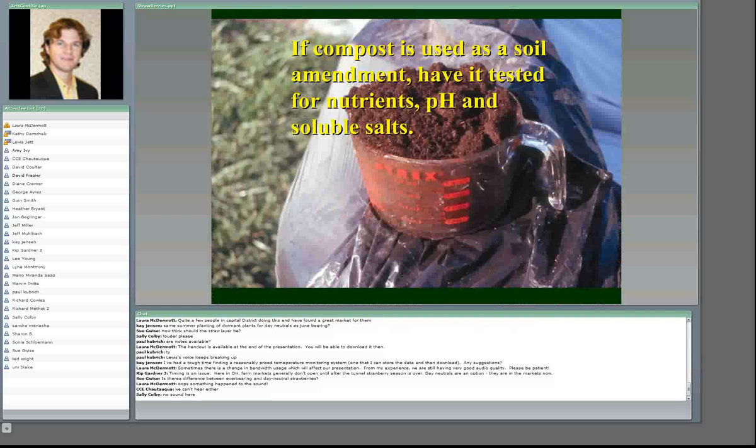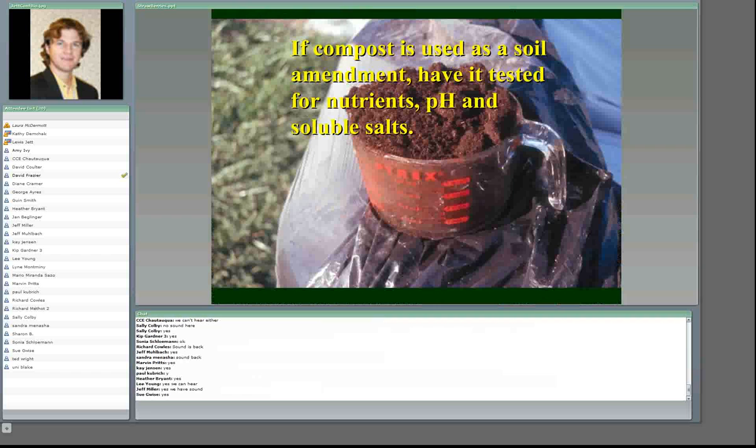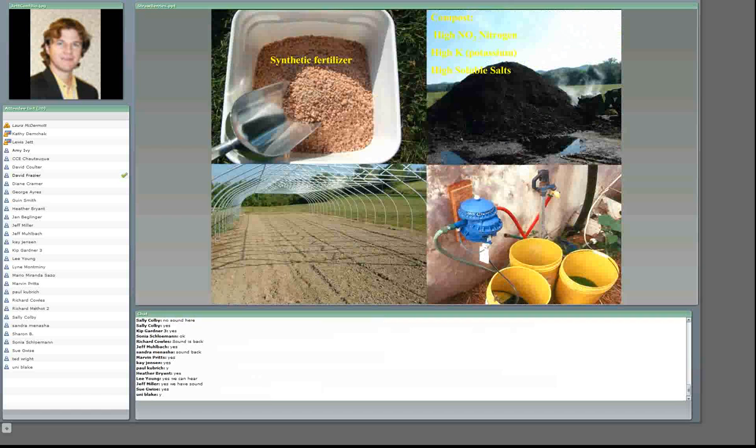Okay. Good. The other thing to remember, if you are using compost, if you are inclined to use more organic amendments, is to have the compost tested, not only for salts, but also for pH and other nutrients. Most compost is 1 to 2% nitrogen. It can be very high in potassium and sometimes phosphorus, depending on the source. And surprising to some folks, it can also have very high pH. So using too much compost can actually create problems for crops like strawberries. But you can also use synthetic fertilizers to amend the soil.